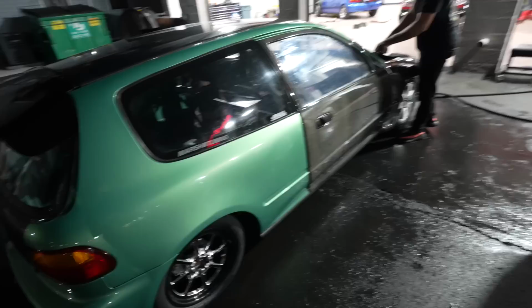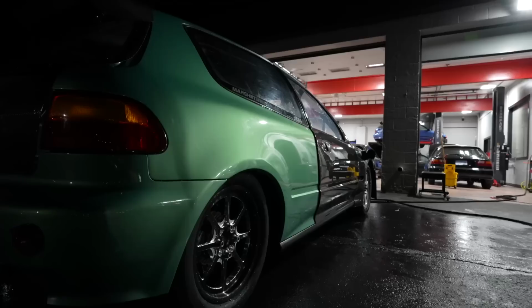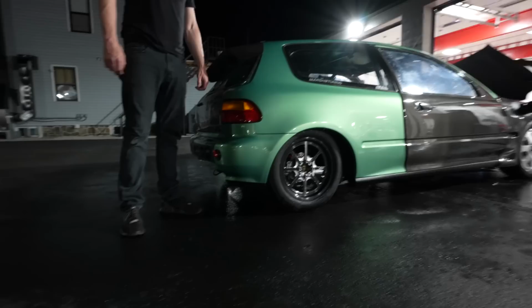I'm on Jamie's side. Yo, Jamie's car looks so good. Yo, look at that thing. Yo, Jack, stand next to the car real quick. Look how low this is. It's crazy. No, you gotta stand next to it. All right, look, Jack is tall, right? Watch this. It's like to my waist.